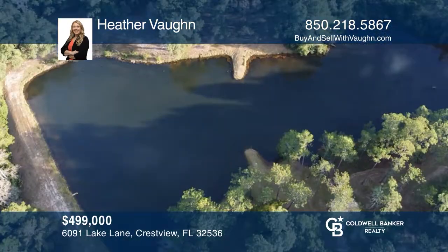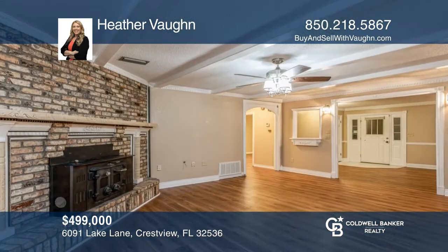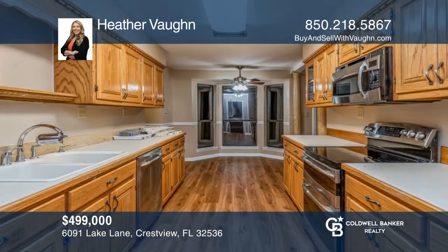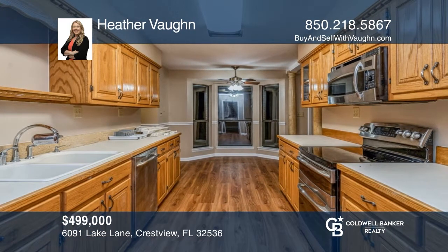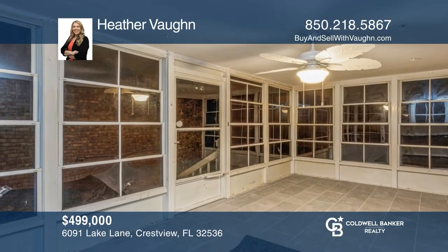A peaceful retreat so close to town. Imagine waking up to enjoy your morning coffee with the view of this private lake. This home has a split floor plan with the primary bedroom just off of the kitchen with a private deck. The wood-burning fireplace will help this home feel cozy on those winter nights.